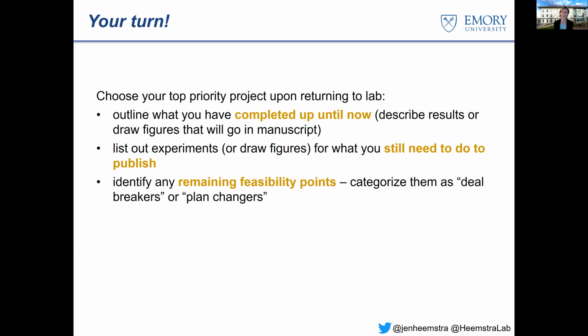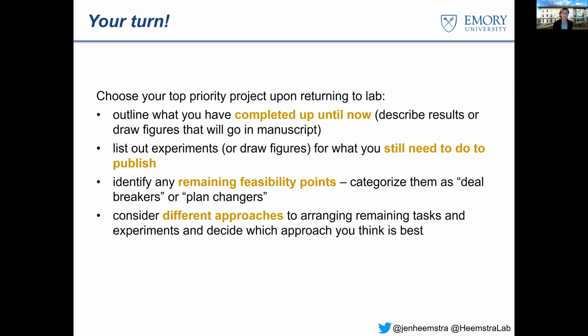Again, the hardest thing probably on this list is identify anything that's still out there that could make your project fail, and categorize each of these. Is it a deal breaker or is it a plan changer? And then think about all of the different ways, just like a puzzle. What are all of the different ways that you could arrange these tasks?